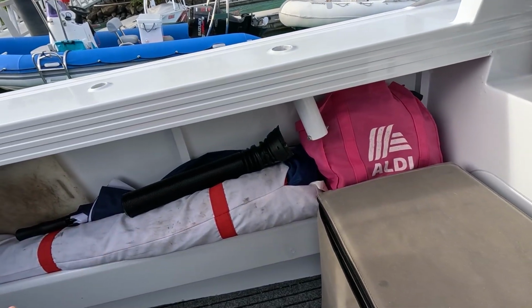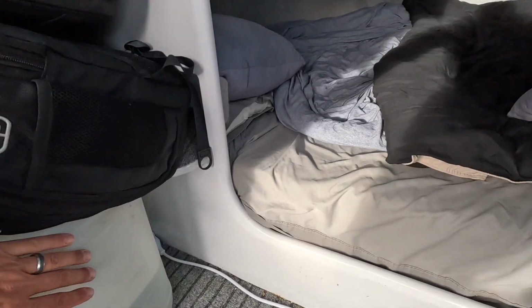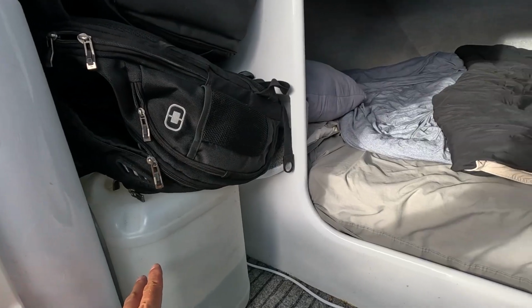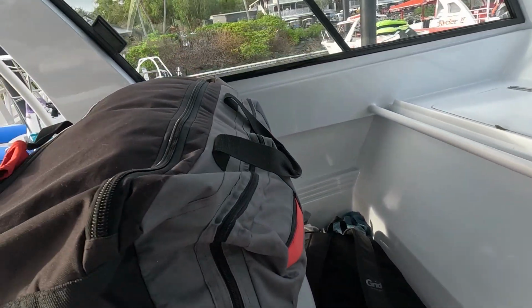Just bits and pieces. We've got shades and water. So we've pretty much filled up before we went. Spent 3 days. It came in real handy. Tackle boxes, drones, bags with camera gear. Obviously this is out for our clothes.